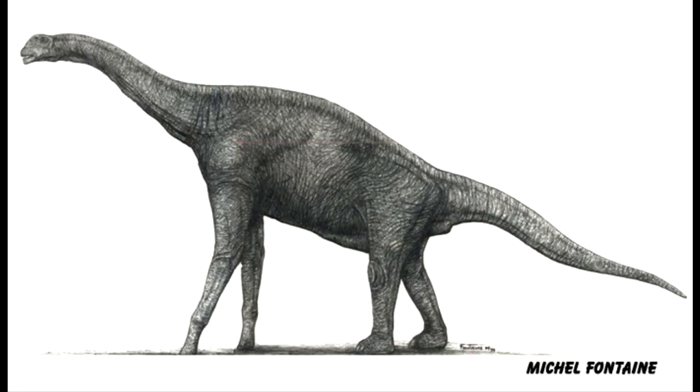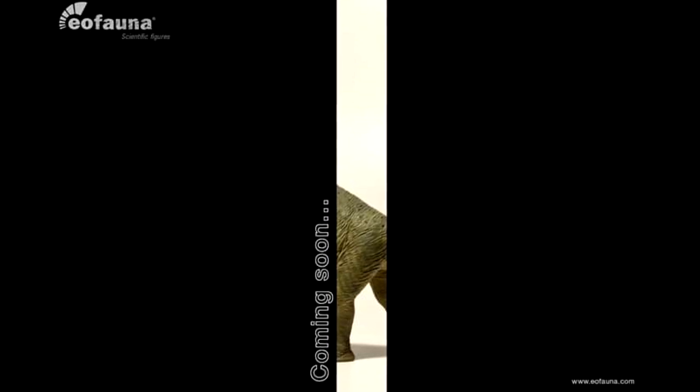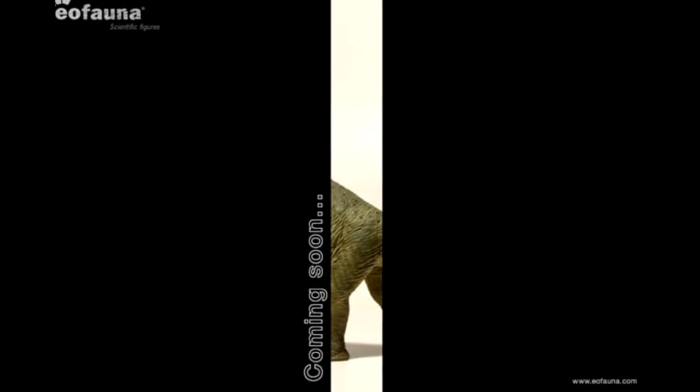But I have never seen anybody release an Atlasaurus, so I would love for Eofauna to be the ones to do so. It's a very cool looking sauropod that, again, just really gets no love from anyone, so if anybody were to make one and make it look beautiful, Eofauna would definitely be a good way to go.